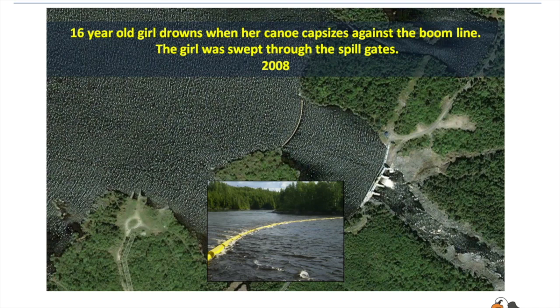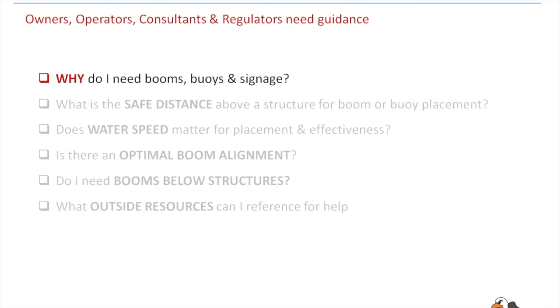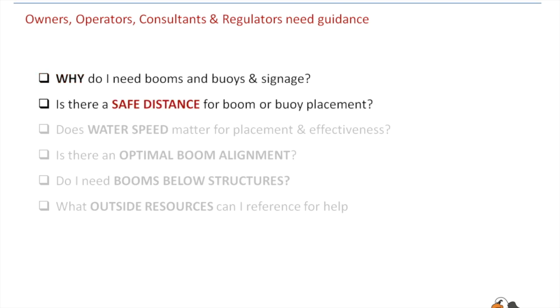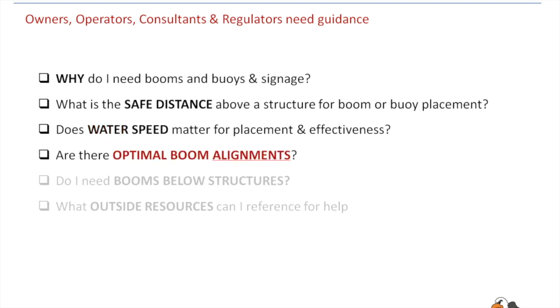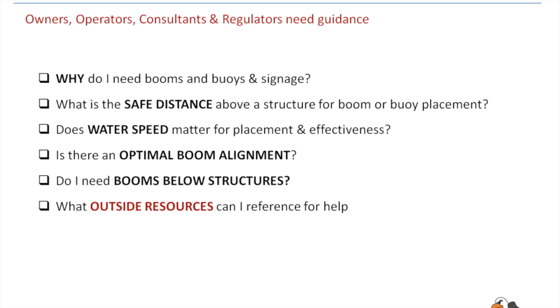So what we're going to do with this presentation is to highlight the risks and then provide you some suggestions as to how to alleviate those. So what are we going to do? We're going to take a look at why you need booms, buoys, and signage. We're going to take a look at what a safe distance is for those booms and buoy placement. We're going to address the issue of whether water velocity influences the location and effectiveness of the boom line. We'll take a look at whether you can use optimal boom alignments to increase the effectiveness of the boom lines. Throughout this, we'll address whether you need booms below structures, and then finally, we'll take a look at what outside resources you can turn to for help.